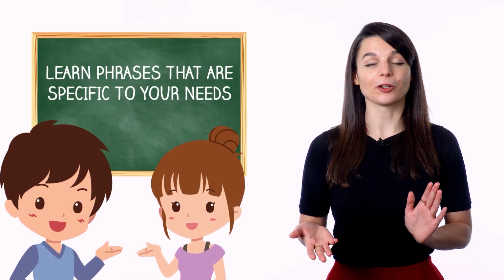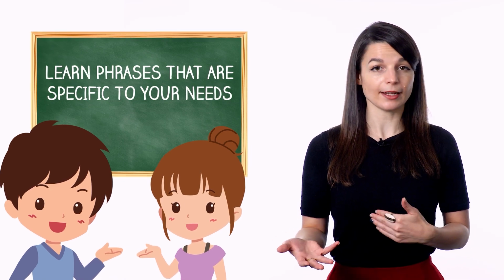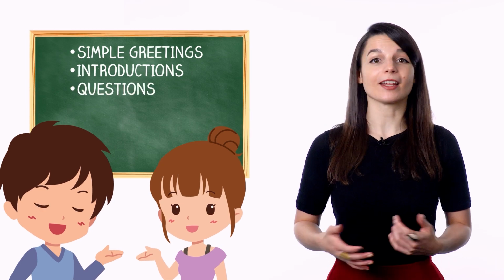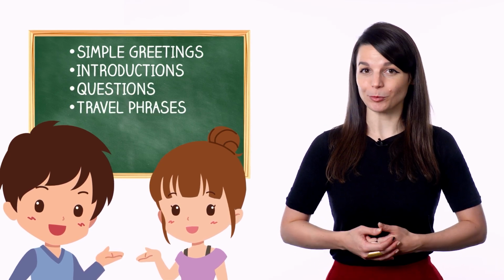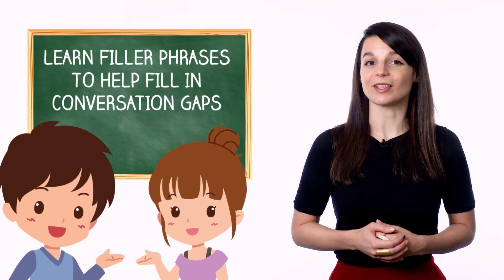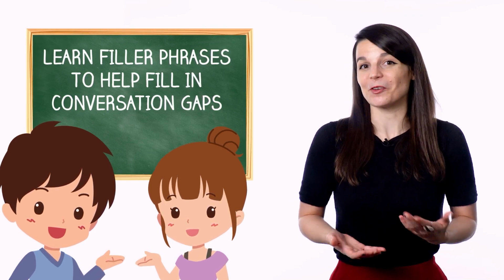It's a good idea to learn phrases that are grouped around a certain setting or subject, such as simple greetings or introductions, questions for getting to know someone, or traveling comfortably. You can even learn filler phrases, which you can use so that you have something to say when, well, you don't know what to say. Learning phrases like this will help you become conversational faster.